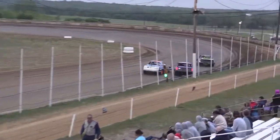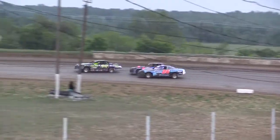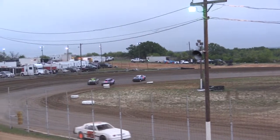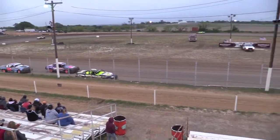Here comes Dean Abbey now around the outside. We're side by side for second this time through turns 1 and 2. Weston Abbey out front. Dean Abbey in second spot. Jamie Husky back to third. A good run. And Dean Abbey now underneath his brother for the checker out of 4. Not going to be enough. Weston Abbey with the win.